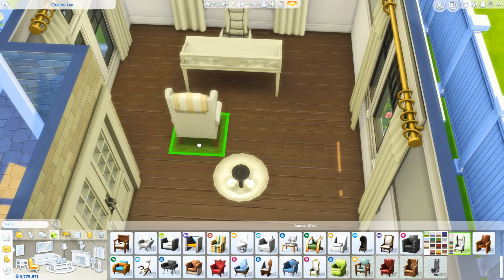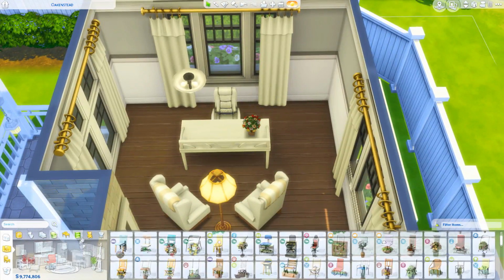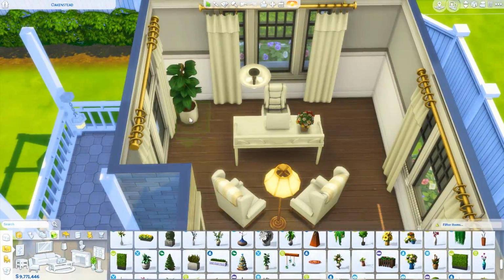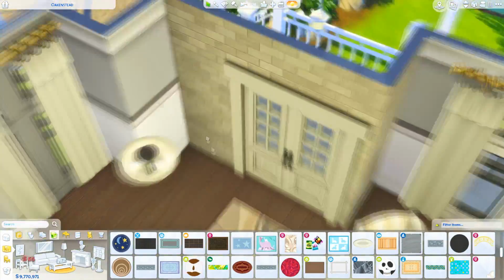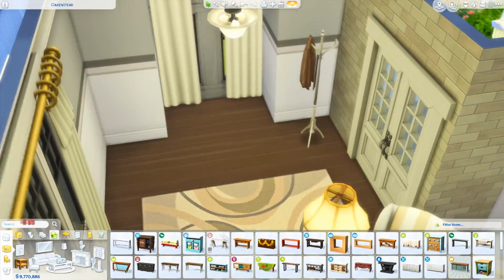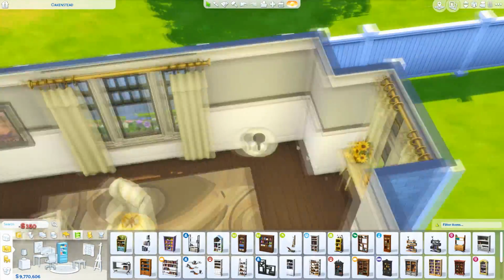So now we're working on this little study room sort of thing that I was on about earlier. I went ahead and put the desk in there, and there were also 2 little chairs as if it's a meeting room or something. So maybe the sim that lives here is in the business career or something. I actually do that quite a lot, putting the 2 chairs on the other side of the desk.